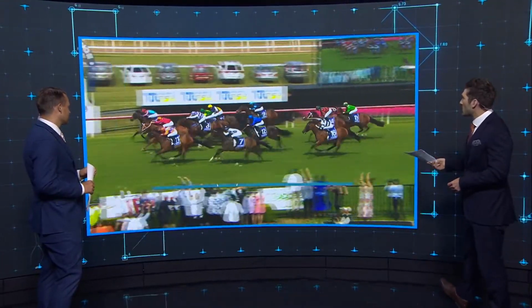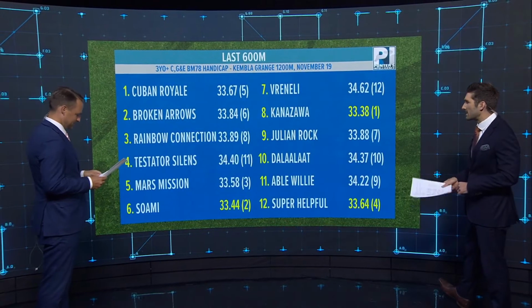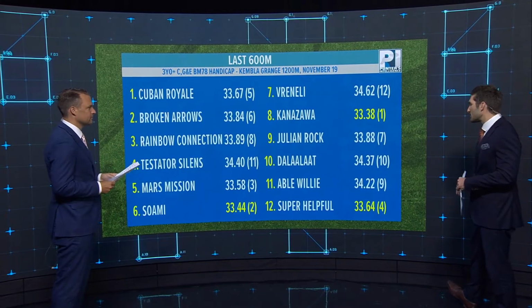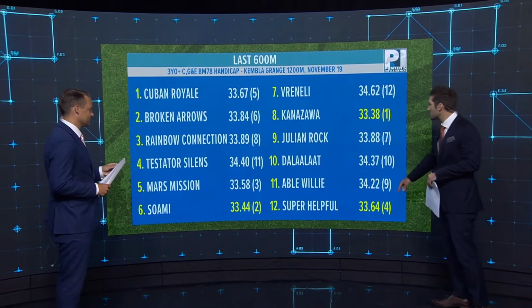So prior to this, he was a good winner of the Snake Gully Cup. Prior to that, he wasn't beaten all that far by Fender. So he went around $26 here, and if the team want to keep him up for one more run, and they bet $26 again, I think it might have done enough here to get me in. So 33.64, you can see.